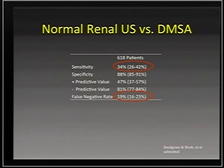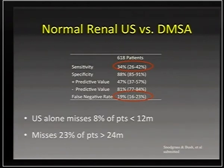What we found is that unfortunately it has a very low sensitivity for picking up renal damage, and we're not the only ones. This number of between 30 and 40% sensitivity is what's found consistently in the literature. So ultrasound alone is not good enough to pick up on renal damage, and there's a very high false negative rate of 19%, meaning that 1 out of every 5 patients that has a normal renal ultrasound will have damage that we're missing if that's the only study that we do.